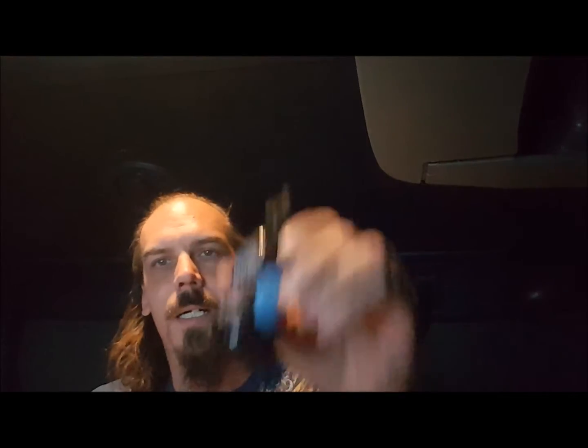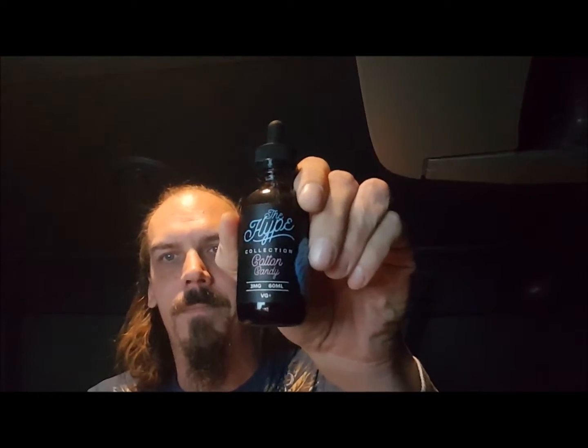And then, I've got cotton candy. Also got cotton candy in my Easy Dripper. Picked this up at my local vape shop when I was home over Thanksgiving. By the way, I hope everybody had a great Thanksgiving. I picked that up there while I was at the shop, and talked to the owner there.